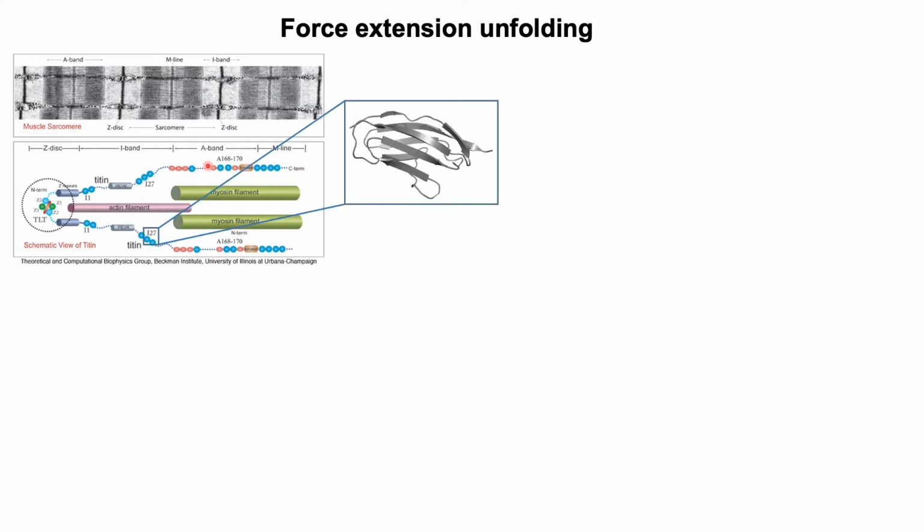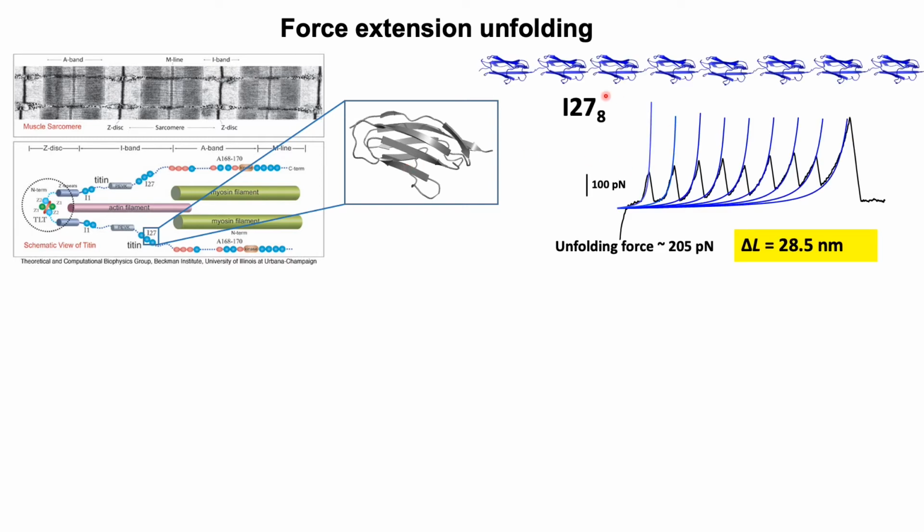In the most typical approach, we can identify one such domain, such as the classical I27 domain, and build individual polyproteins. In the most classical AFM experiment, when proteins are pulled at a constant velocity, they unfold in a sawtooth pattern, where each particular force peak corresponds to unfolding one of the domains within the polyprotein chain. Each protein can be unambiguously characterized by the force at which the unfolding occurs, and also by the distance between two consecutive peaks, which is what we call the contour length.